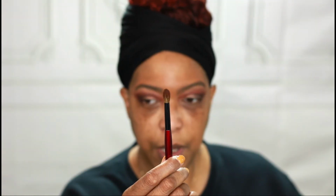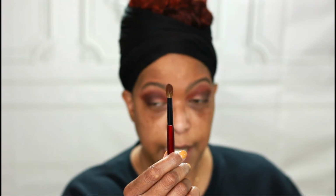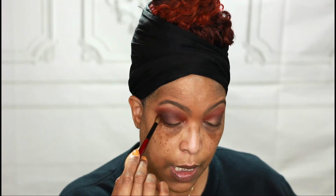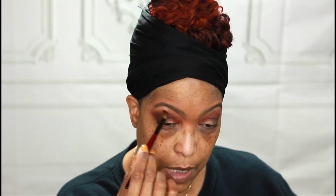But I am going to go back in with this brush. This is the brush that I use to apply the shade into my crease area. The shade that I applied in my crease area is this shade right here. This shade is called Endless Desire. So I'm going to use this just to smooth out this black just a little bit. Again, just tickling right across the top to make sure that it's looking really blended. The colors aren't too segmented, but they're just kind of washing into each other. Just like that.